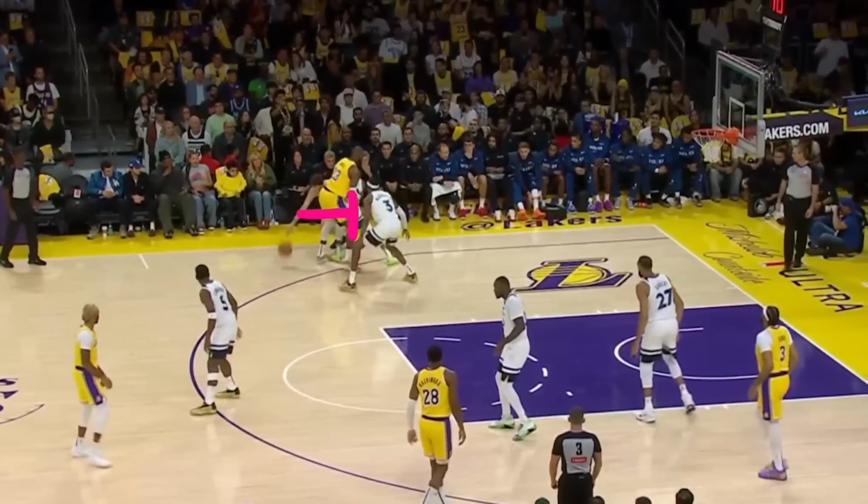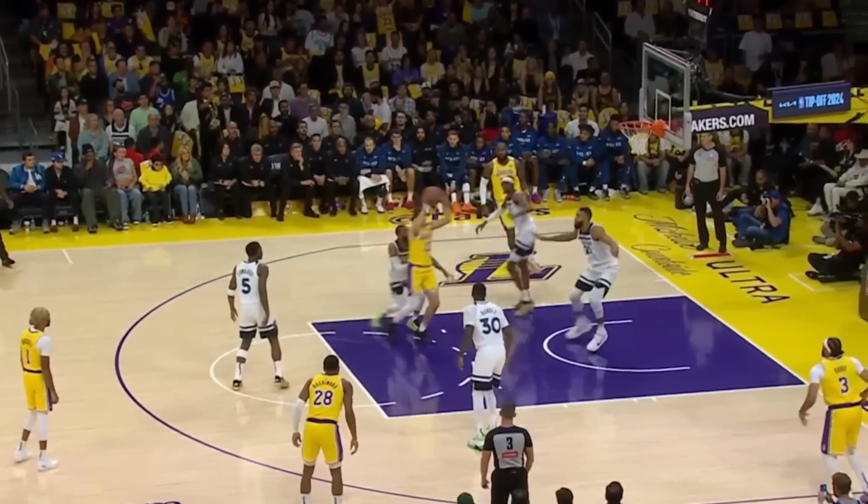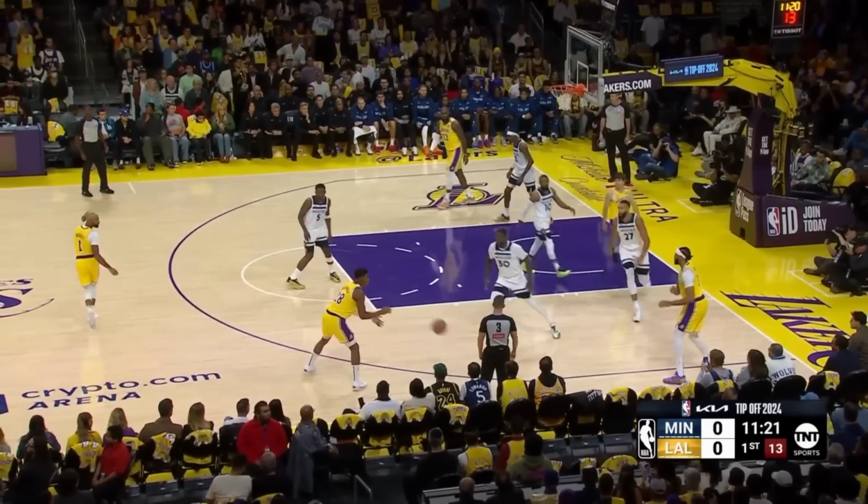One guy that absolutely knows what he's doing, however, is JJ Redick. His genius offensive masterclass in the opener has the Lakers buzzing right now, and you gotta check out this detailed breakdown to see exactly what he's doing.